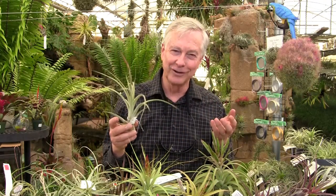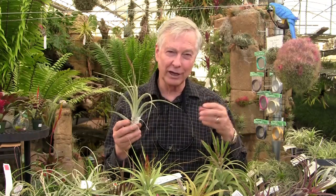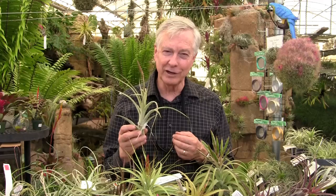It's one of the joys of the hybridization of the Tillandsias to see how the seedlings are going to grow up, which parent they are going to look like, and combining the characteristics of both parents in the hybrid itself. So, that's enough for today, folks.